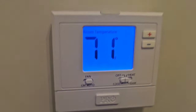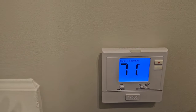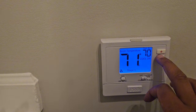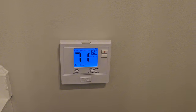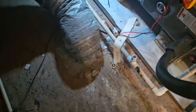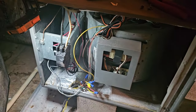I know that since it just got energized, the control board outside for the defrost board needs to go through its own delay. So just to bump it down, I'll get my probes in the duct, but let me go tidy up that unit up there. I think that's gonna do it for this one.